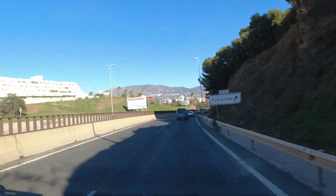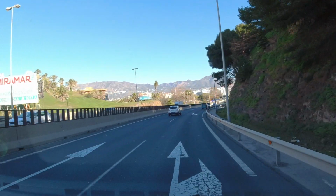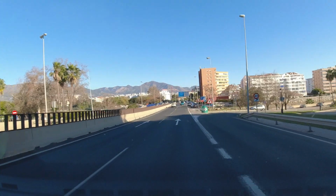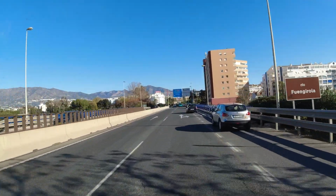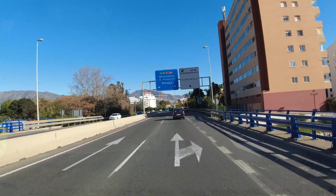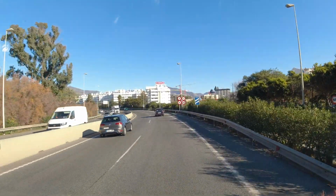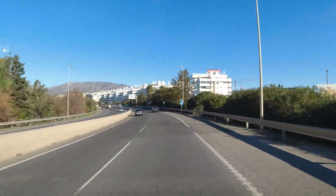Alright, 7 kilometers. Right, this junction here, if you're coming from the east, 1017 on the left there. Oh God, see what I mean? It's pandemonium. Yeah, that's the one you want to get from Fuengirola for the campsite, 1017. So, not 1017A, not 1017B, 1017.